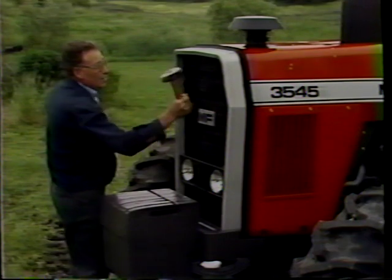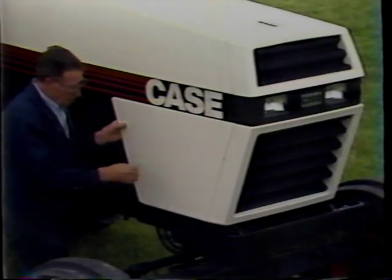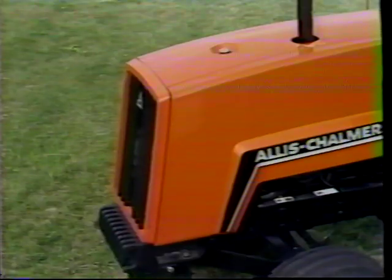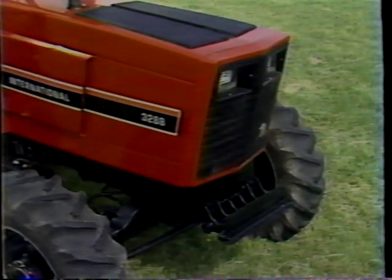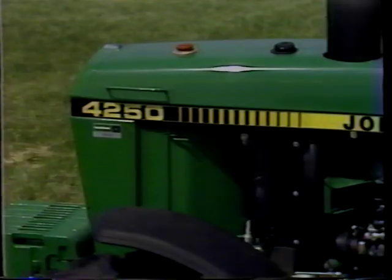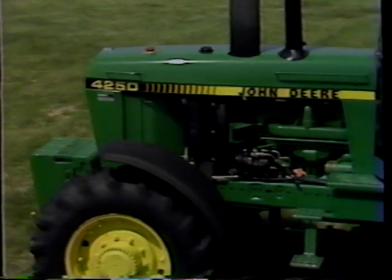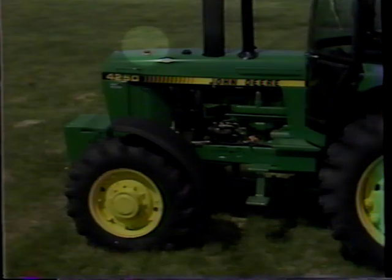Look at how we protect the front end of our 3500s. Compare that to the fiberglass nose and hood on the Case, the exposed nose on the Allis-Chalmers and International Harvester, and the lightweight sheet metal on the Fords. John Deere has the fuel tank up front. Imagine how that affects weight distribution as you use up fuel in the field. And it just isn't convenient to fill with a cap on top of the hood.